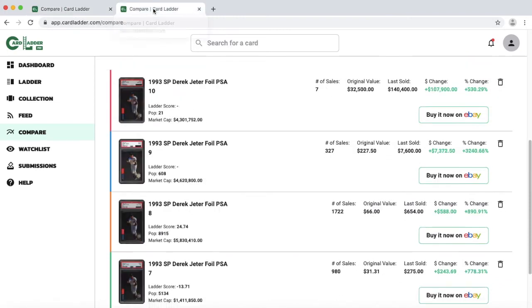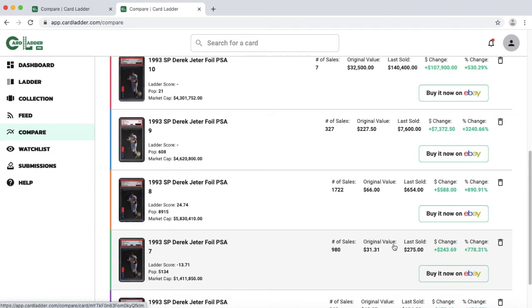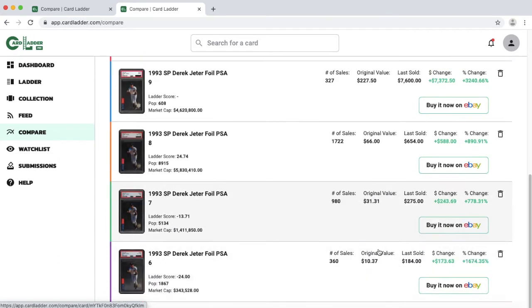Now, when we pull up the 1993 SP Derek Jeter card, you'll see here last sold PSA 10, 140,000 with a pop report of 21. PSA 9s are at 7,600 with a pop report of 608. 8s, surprisingly, are still at 654. I think for the past month or so, I've seen sales ranging between 515, 530, up to this 650. And then the PSA 7s, it's a much lower price at 275, and then the 6, we have $184.